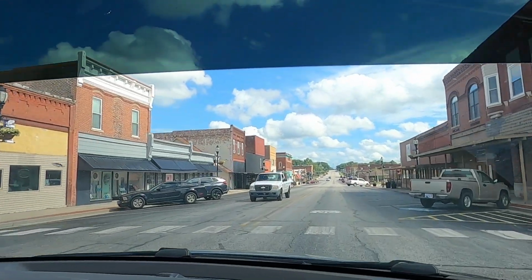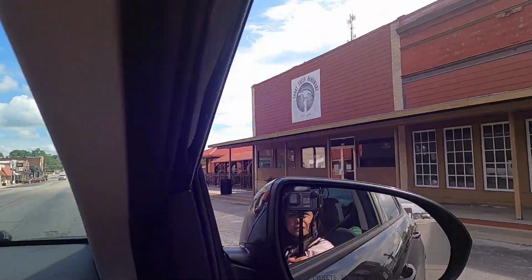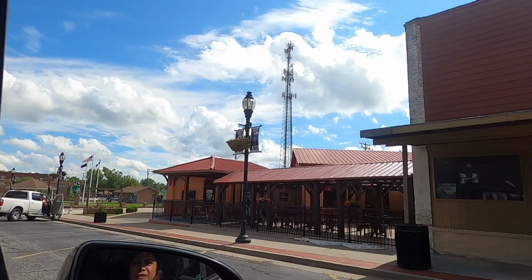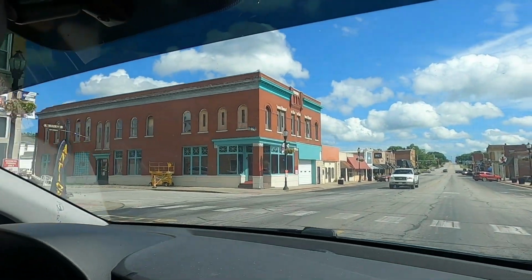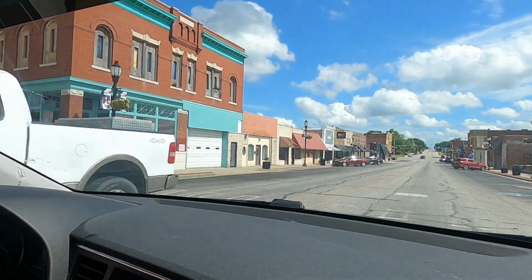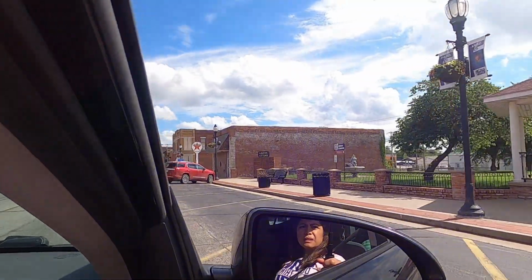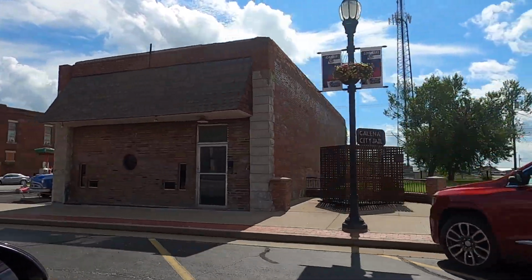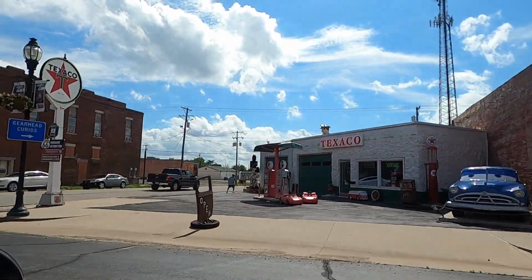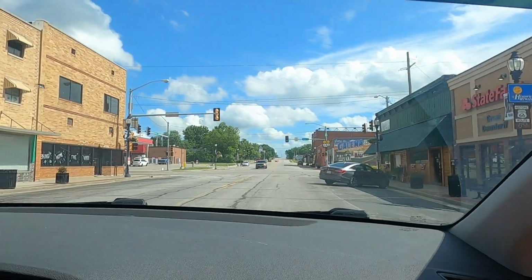I could live here. I'm looking for Andy Taylor and Barney. Isn't there? I thought there was a jail cell in here somewhere, but maybe I'm wrong. Oh, it's right there. Galena City Jail. See that right there? Yep. Yeah, that's the city jail. All right, we're going to take a right here.